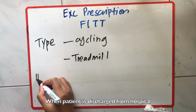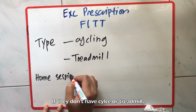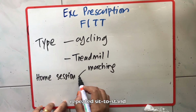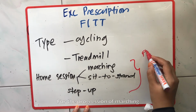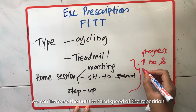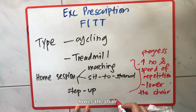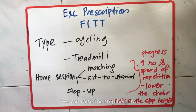When the patient is discharged from hospital, the patient can continue at home. If they don't have a cycle or treadmill, they can do marching on the spot, repeated sit to stand, and also step up. For the progression of marching, we can increase the number and speed of the repetitions. For sit to stand, we can lower the chair. And lastly, for step up, we can raise the step height.